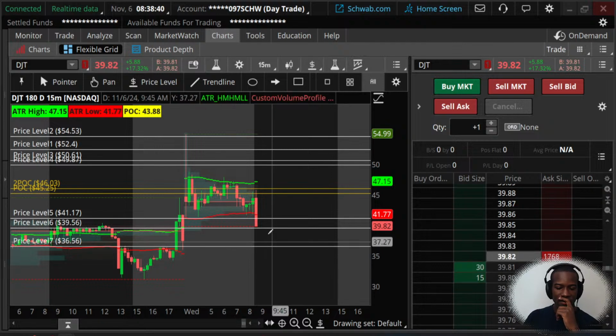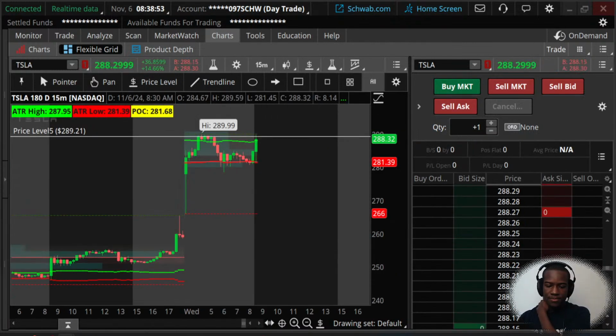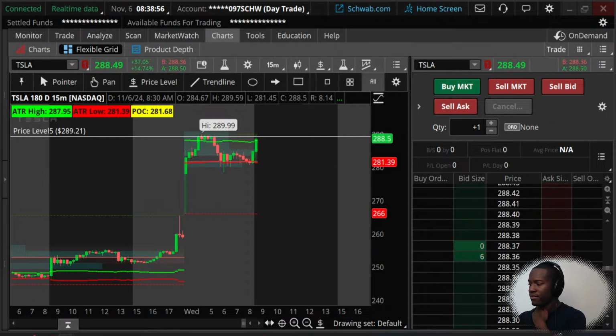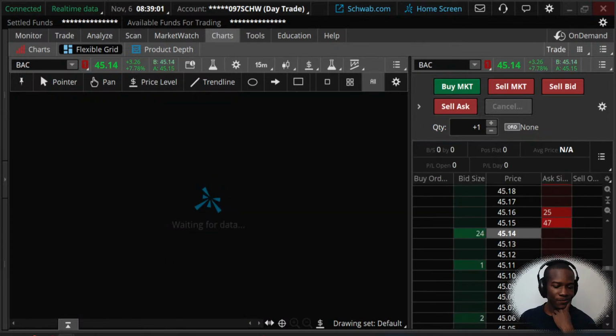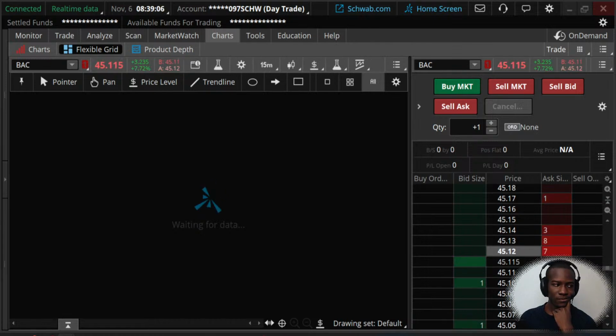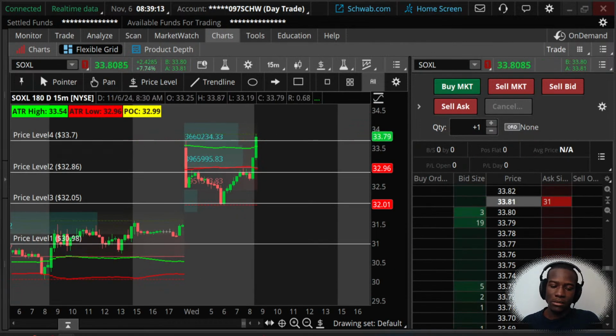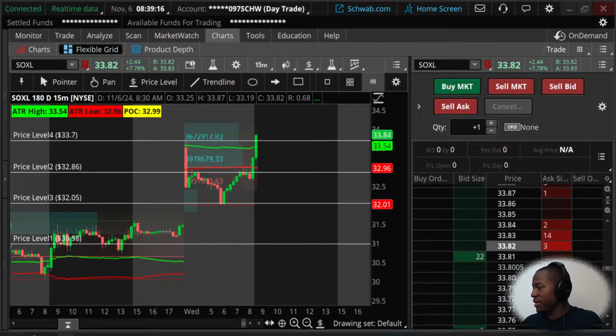Okay, DJT finding a nice plummet point, plummeting down, and into a halt down, actually, halted down. Tesla still making its way up. But yeah, I'm not liking anything that I'm seeing right now. If the SPY can come in agreement with these other two, NQ and QQQ, maybe there'll be something, but it's kind of like wishful thinking at this point.